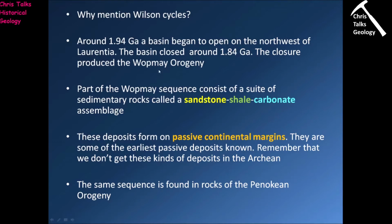So not only does the Magmatic orogeny show us that one of these Wilson cycles is taking place, it also gives us good strong evidence for the presence of a passive continental margin, which, if you remember, is something we didn't have in the Archean. And just to follow up on the point I made earlier, passive continental margins are where life likes to be. It's nice, it's safe, it's boring.